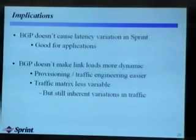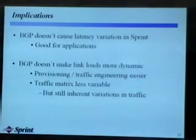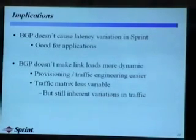So the implications of our work are that BGP doesn't cause latency variation within the Sprint network, which is good for certain applications such as voice over IP. And also, BGP doesn't make link loads more dynamic within the network. And that makes traffic engineering and provisioning easier because the traffic matrix is less variable. It is still unstable due to inherent variations in the traffic, but you don't have to worry about the variations from BGP itself.